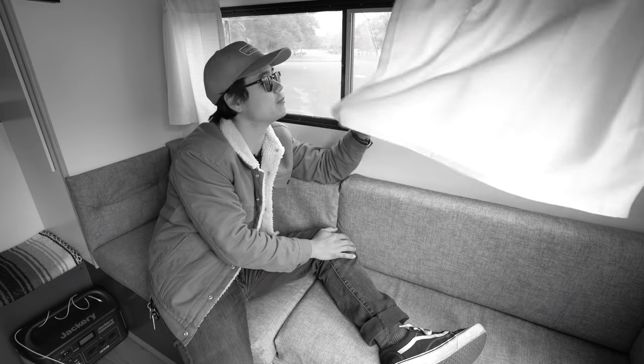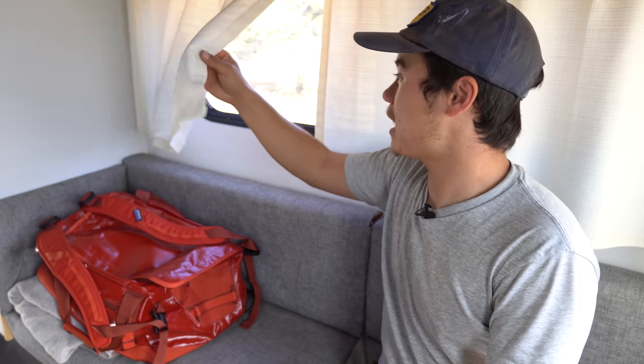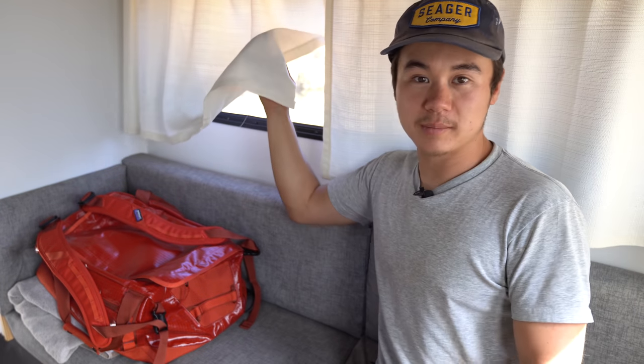But the curtains here, look at these. These are fire. These are curtains that I made myself. I hemmed these. To be honest, I used the iron-on hem. I didn't actually sew them, but I think they came out really well and they were really cheap. They're from Walmart. That just goes to show you don't need to go to a seamstress or a tailor to have nice curtains. You could make them yourself.